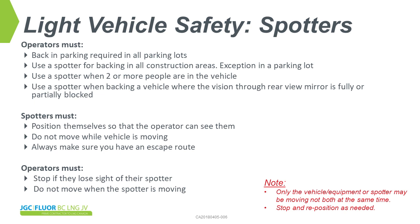While directing the operator to back up, the spotter must give clearly understood hand signals. If not, it could result in injuries or damages. Take your time and do it right.